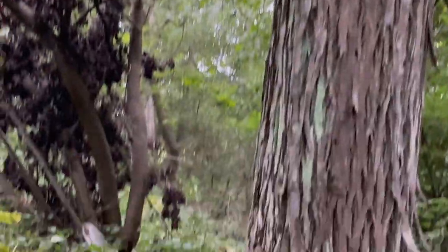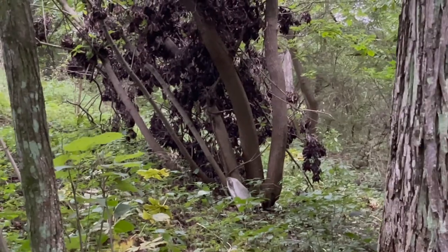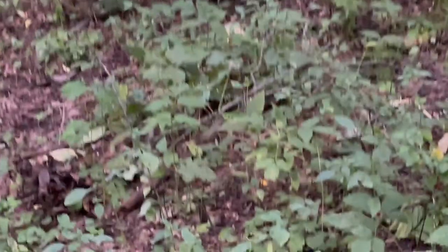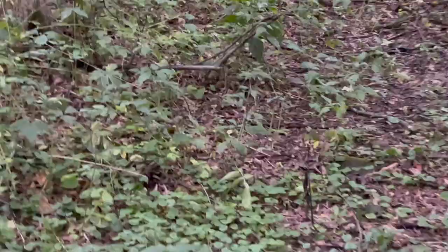Tell you what I'm probably gonna end up doing is cutting all that down. That'll let that thing fall down completely. So all that little stuff right here is gonna be gone. That big branch is just gonna fall down, and I'm probably gonna do nothing with it. Leave it right there. It doesn't really need to go anywhere.